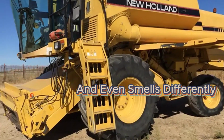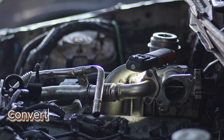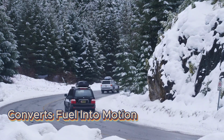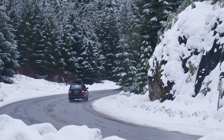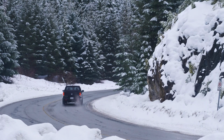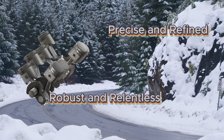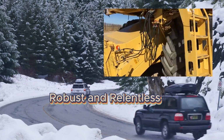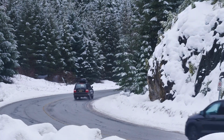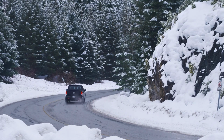At first glance, both petrol and diesel engines might seem to do the same thing: convert fuel into motion. But the way they do it is where the magic lies. Underneath the hood, these two engines operate with wildly different personalities. One is precise and refined, while the other is robust and relentless. Let's dive into this captivating world where fire meets engineering and uncover what truly separates petrol from diesel.